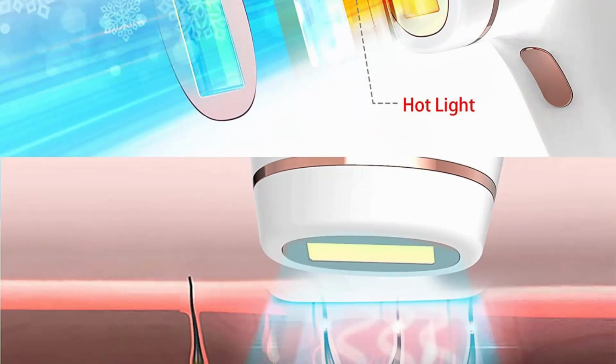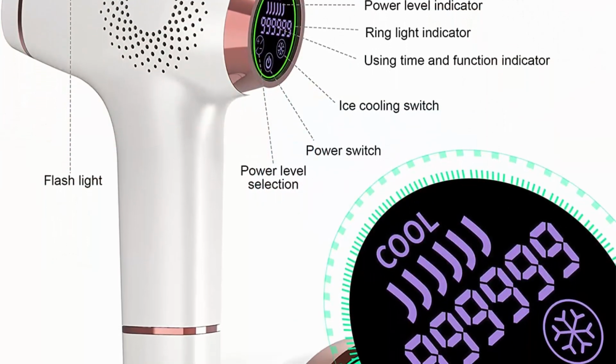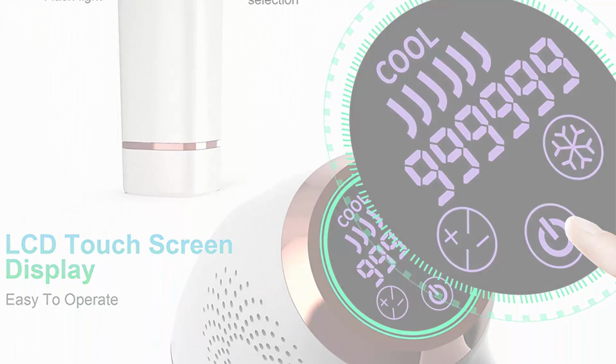Upgrade 999,999 flashes hair remover. Upgraded hair removal device. Really effective, 999,000 flashes.